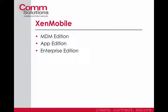The MDM Edition, the App Edition, and Enterprise Edition are the three different levels of licensing. The MDM Edition basically only encompasses mobile device management. So if you're only looking to manage devices and you're not concerned about the applications, you don't want to have to manage those applications, you can license Zen Mobile solely for managing the devices. On the other side, you can also license Zen Mobile only for the App Edition. What that means is you can only manage the applications, you don't manage the devices, but you can set up the policies, you can push those applications down and allow the users to use whatever device they want, but know that your applications are secure. And then the Enterprise Edition combines both of those, allowing you to manage devices and applications at the same time.